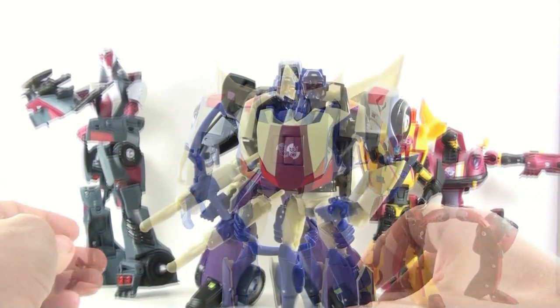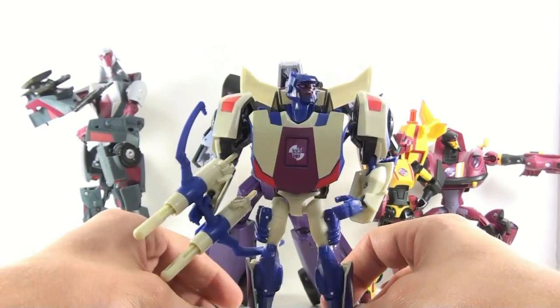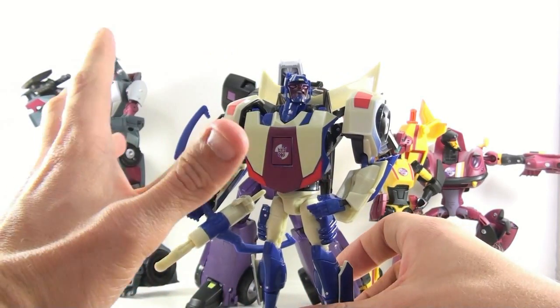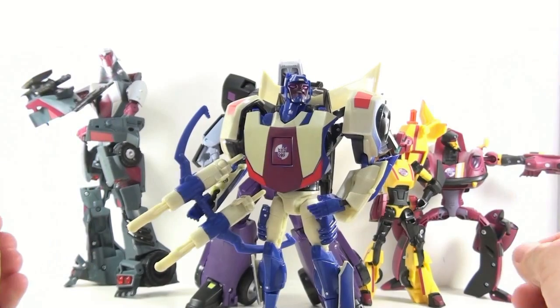I still really do like this dual wielding bow and arrow thing. I think that's really cool looking, and I'm glad that they kept that weapon and didn't get rid of it or anything like that. That's just a really badass weapon.